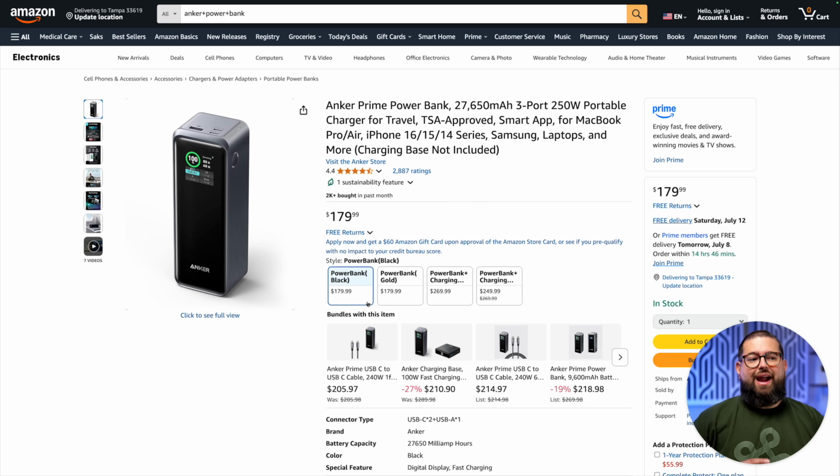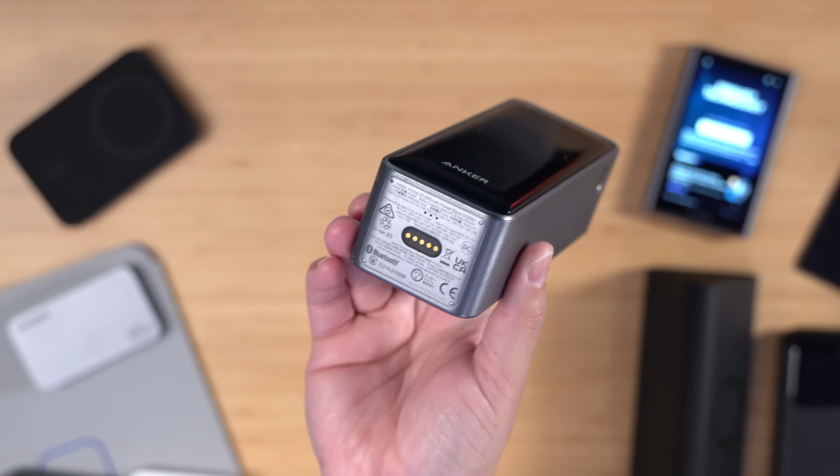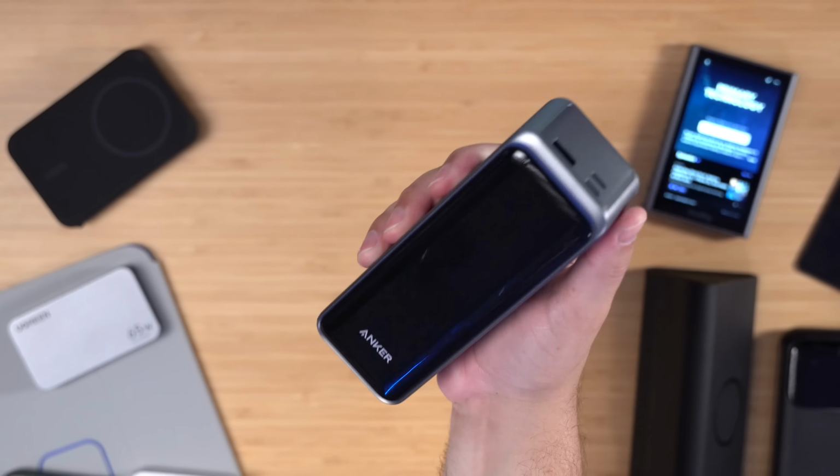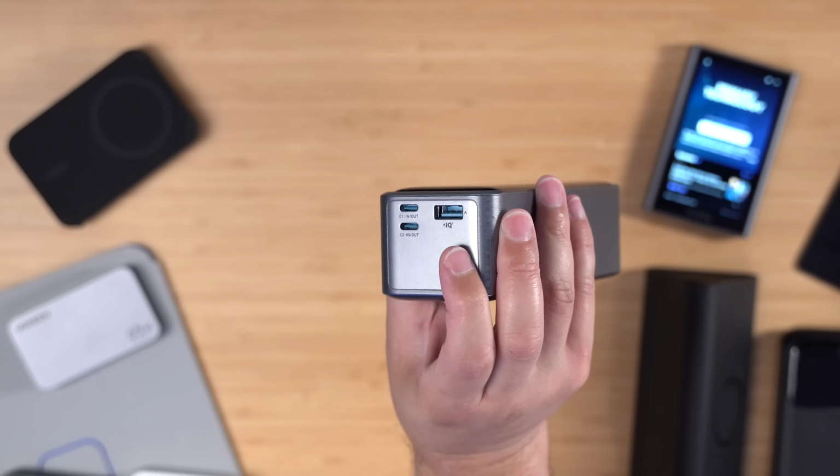And this is an older Anker Prime one, but I still use it all the time. It's 27,000 milliamp hours. But what is on sale is you can get it with the charging base, so you can charge this wirelessly, but it actually fast charges. It has this proprietary pin connector for the base. Also has that screen, lets you know how much wattage output is going. 2 USB-C ports on the top and a USB-A.